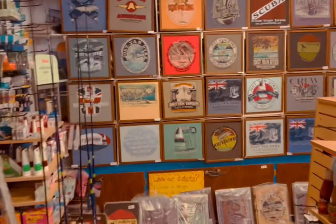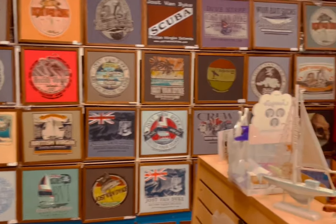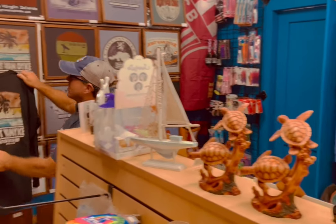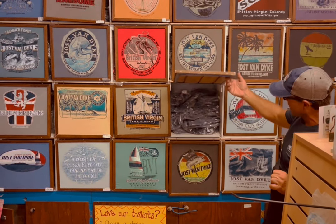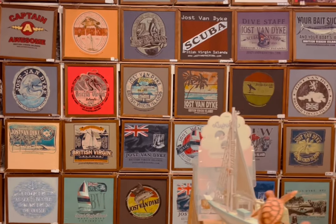Oh man, my favorite, logo t-shirts. Yeah. These are all original designs. Basically what you're looking at is a back design with a smaller version on the front. They're all Comfort Colors, guaranteed not to shrink. All original, designed here in Jost Van Dyke. Look at that. Love a logo t-shirt. Who doesn't love a logo t-shirt?